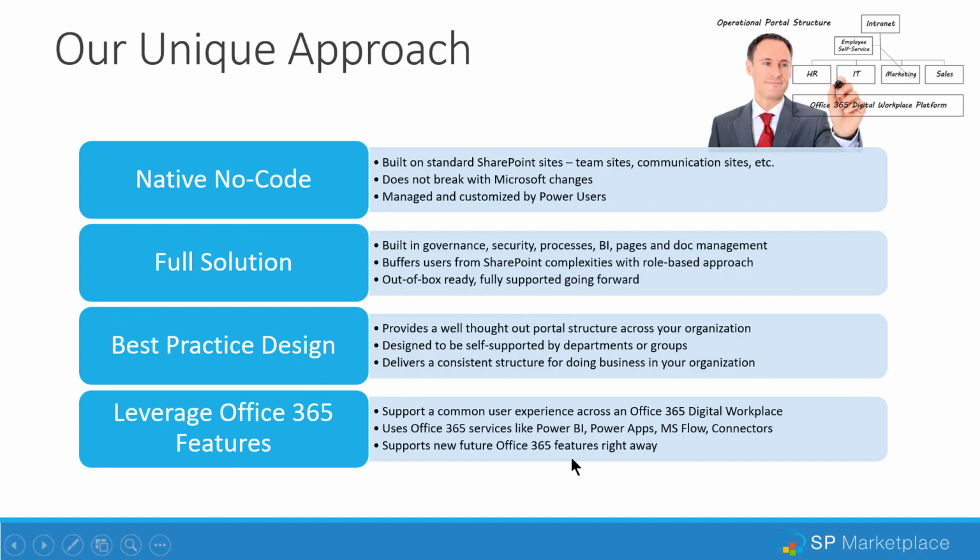And the nice thing too is we leverage Office 365 features across the whole thing. If somebody puts in a service request in the departments, and each of the departments has a service request built into it, you actually can hover over the requester and talk to them through Skype for Business, share screens, whatever you might need. And so we leverage some of the cool features in Office 365, even things like Power Apps and MS Flow and connectors, to take your digital workplace and go beyond just a simple intranet portal. It allows you to grow over time.